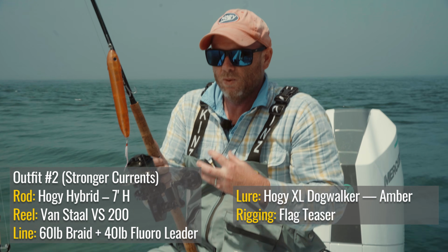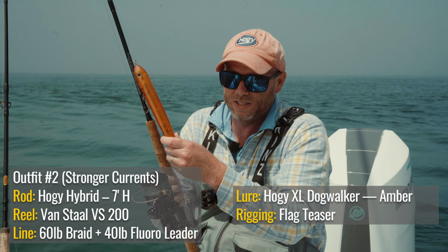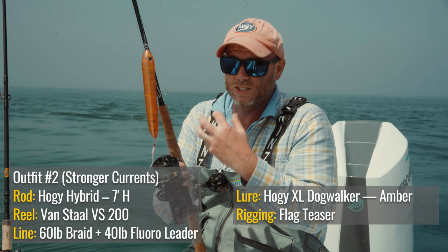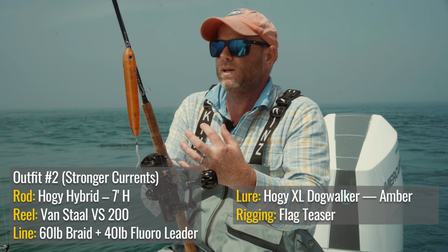And so when the tide really got honking, we upsized to this outfit. In this case, it's the Foggy XL dog walker. It's 3.5 ounces and about 8 inches. Very large plug, heavy outfit. I have a Van Staal VS 200 reel on this.